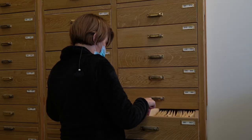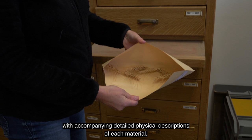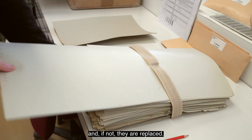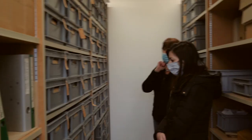In the herbarium, Beate and her team store dried parts of different grain varieties, such as the ears of corn and wheat, with accompanying detailed physical descriptions of each material. They regularly conduct quality control to make sure the materials are in good state and, if not, they are replaced. This collection is a part of their efforts to conserve Swiss patrimony and also currently houses the largest collection of spelt varieties in the world.